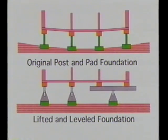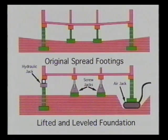There are 4 basic kinds of support. The easiest foundation system to deal with is the post and pad or pile foundation. If there are relatively few support points, the posts or piles may be replaced with jacks. If there are many points, it may be necessary to support the house on a few big beams and then put jacks under those. This kind of releveling can usually be done for under $5,000 plus materials if we have to buy beams.